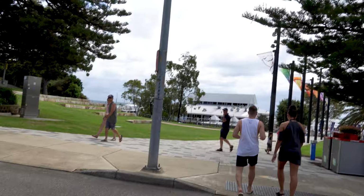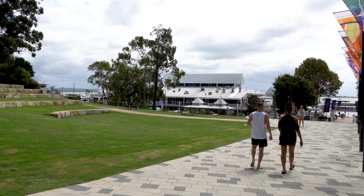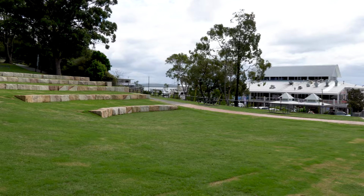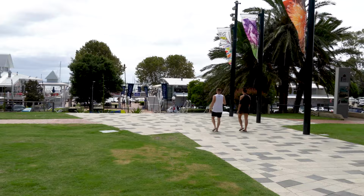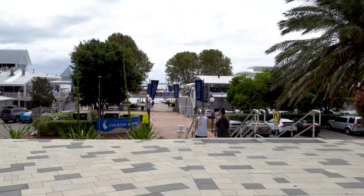Now here we come on, I see the restaurant down here, which is the Hogs something or another. We were up in Airlie Beach, and the guy has a home on an island up there. But look at this park. Very nice. Boy, what a nice feel. Welcome to De Albora Marinas. All right, let's get down to the marina.